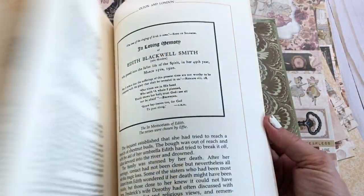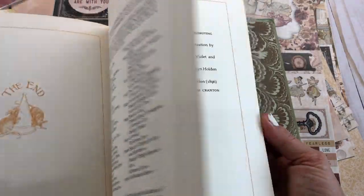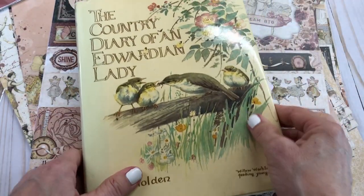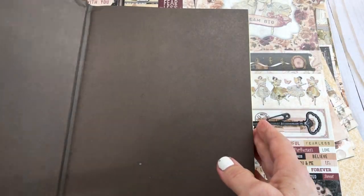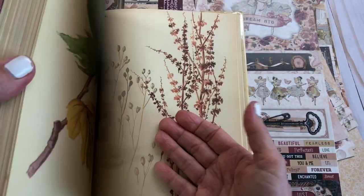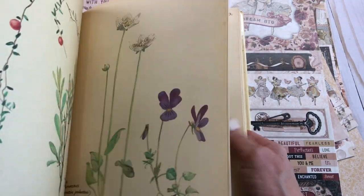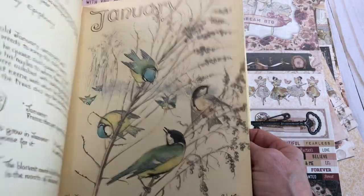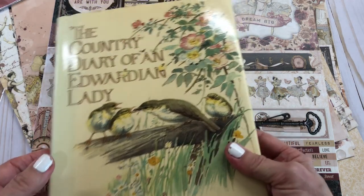Just, it's amazing. I mean, I just can't believe it. And then also, this one here, which is my favorite, The Country Diary of an Edwardian Lady. And I love it because it's got that beautiful handwriting in there. Edith Holden, and, you know, I've seen so many people put these in their journals, and it's just gorgeous.